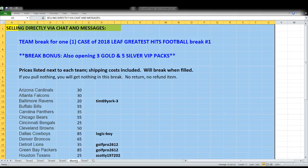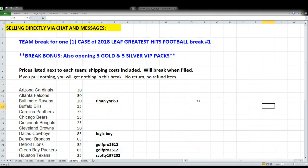If someone is not familiar with the Leaf Greatest Hits products, guys, these have awesome hits in them. I mean, there are 4 buyback cards in each of these boxes. So you're not talking about cards made by Leaf here. They do usually have an original Leaf card in there, but the 4 buyback cards, you're talking about stuff from Topps and Panini and Upper Deck and like high-end stuff generally.